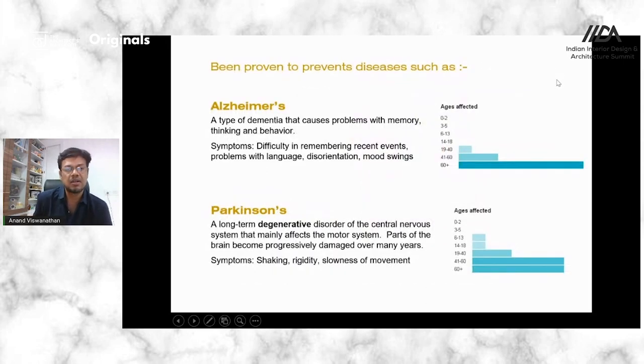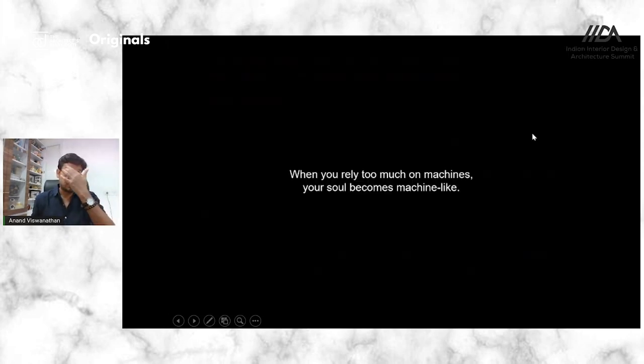Alzheimer's is a disease in which it's difficult to remember. It starts from 19 years old nowadays, because nobody remembers anything. Parkinson's starts from age 6 onwards nowadays, your hands are shaking, the nervous disorders, because nobody does anything with their hands. So it's been proven to prevent such diseases. There's this quote: when you rely too much on machines, they become machine-like. So we must leave certain hours of the day for such art forms. Look at the Japanese people; the 100-year-olds are still doing origami, with 100% memory and no shaking of hands. They look like 60-year-olds, 50-year-olds.